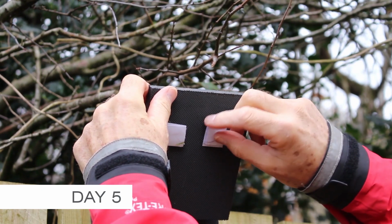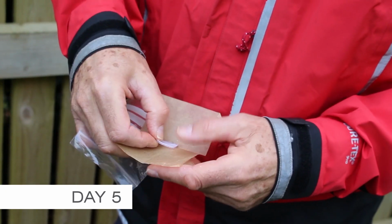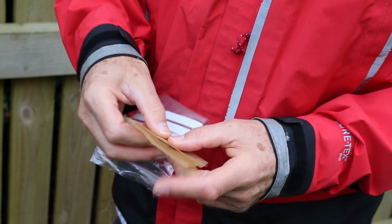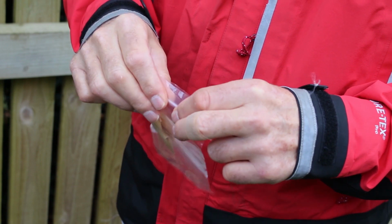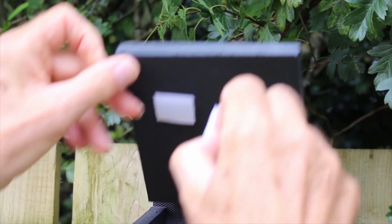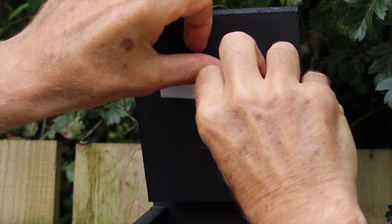or both species. At the end of day 5, remove the sticky hair pads, cover loosely with baking paper and place the pads in a sample bag labelled with the grid reference, date, site name and your name. Install new sticky pads for the next observation period.